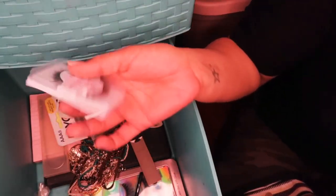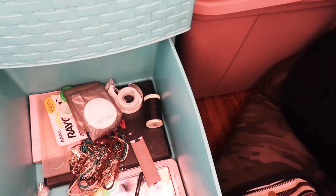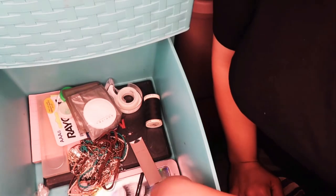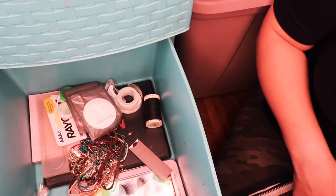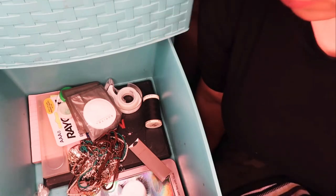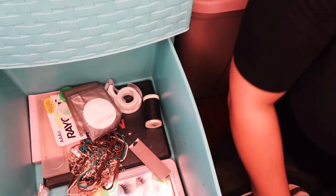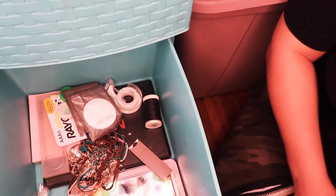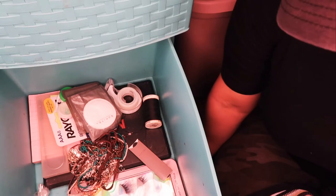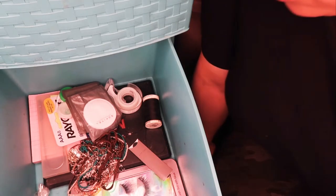Here's some more of those lashes. I forgot her name. Here's a brush. What do we do with the brush? We put it on here. Okay. Oh, see, maybe there's some contacts in here. Nope, it's empty. Kind of cool. Kind of like an Indian resort, Native American vibe.